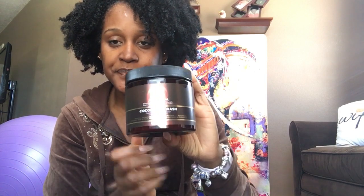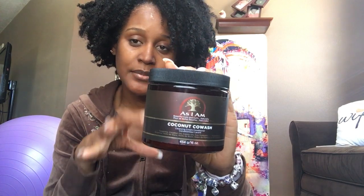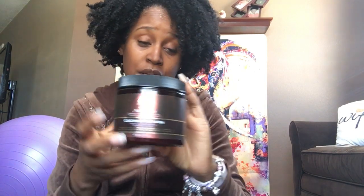And so I've used quite a few things in the As I Am line. I did try their coconut co-wash, and I would use this line as a whole. So that means I would use the coconut co-wash, the twist defining cream, and the leave-in conditioner. I don't have the leave-in conditioner right now, but I did use that. I also used the curling jelly, and they still have stuff in them. And to this day, I still use the smoothing gel.